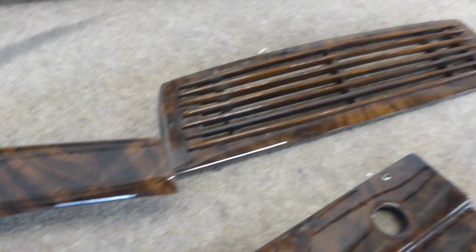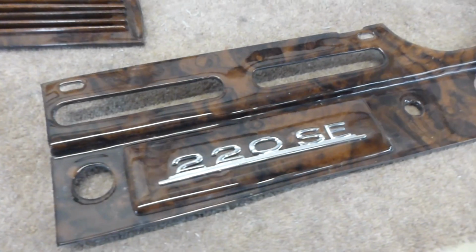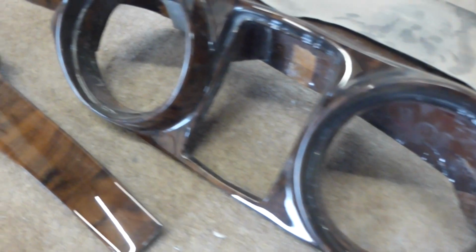Now I'm not sure, Tony, where are these parts going? They're in the UK? Yeah, Daventry. So these are going to Daventry in the UK. We can't give you the owner's details obviously, but they also send them all over the world. America recently, yeah.